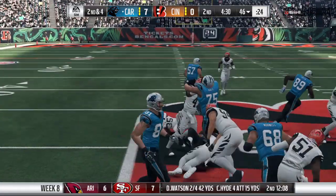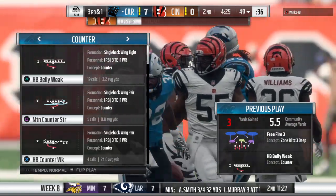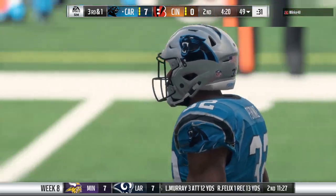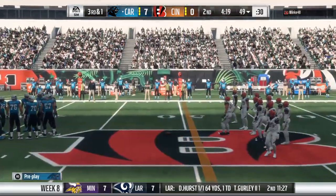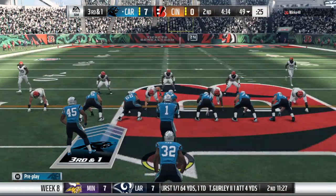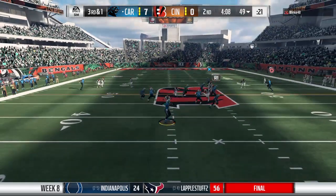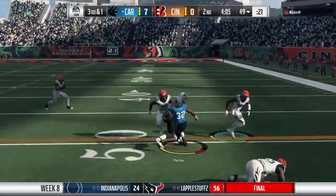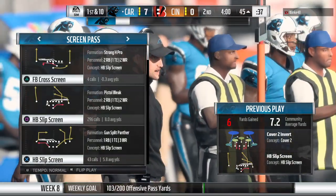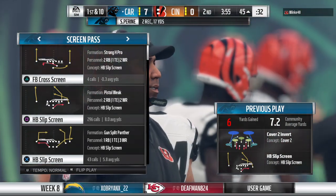Again, here's Newton. And nowhere really to go there. He'll take this up just shy of midfield. A 3-yard pickup on 2nd and 4. Now they'll need to convert here on 3rd and a little more than a yard. Here's Newton. Oh, it's a screen pass. That's complete. And he has the first down yardage before they bring him down right at the 45. They get 6 on the pickup there as the drive will continue.